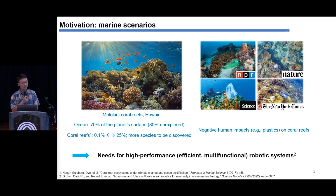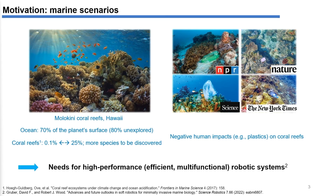For today's talk, I think this example is more relevant, right? Coral reef is a very critical ecosystem here to protect our island community. And the sad story is that over the past few decades, because of negative human impacts, such as plastic pollution, these really precious ecosystems are currently under really severe damage. So we need higher performance underwater robotic systems to help us change these conditions.